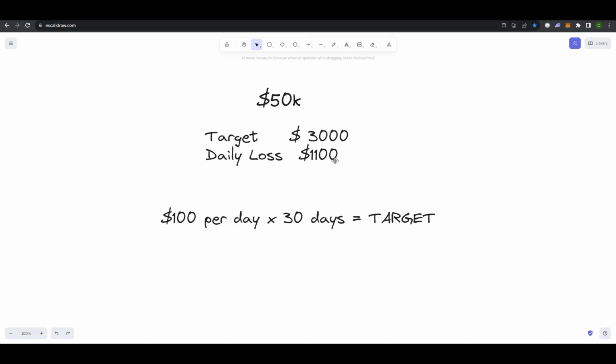with your evaluation. So I've put down here, for example, you just need to make $100 per day over 30 trading days and then you hit your target. That's it. So that's basically what I've done, is to trade small, hitting those small trades over a couple of days, and just hopefully pass it.